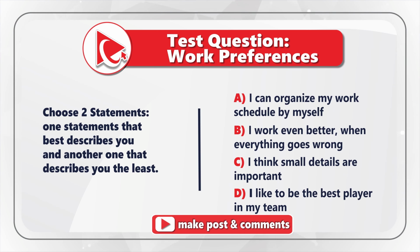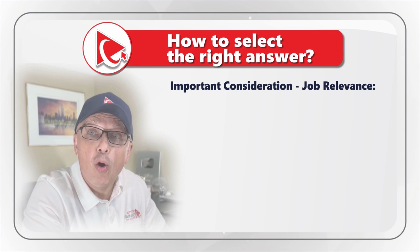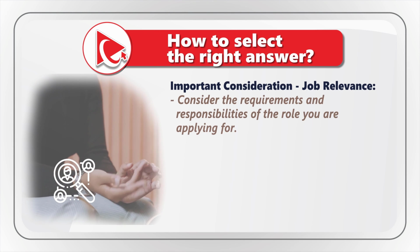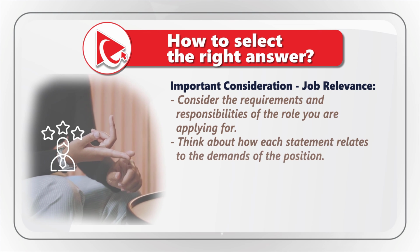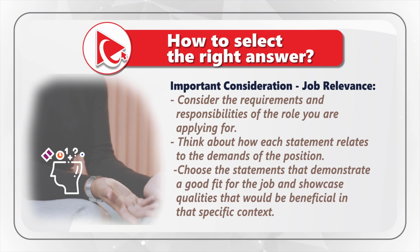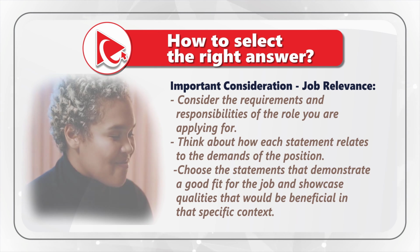Let's first look at the important considerations on how you can select the right answer. There are three important considerations here, and they all fall into one category: job relevance. You need to consider the requirements and responsibilities of the role you're applying for. Number two, you need to think about how each statement relates to the demands of the position. And last but not least, number three, you need to choose the statement that demonstrates a good fit for the job and showcases qualities that would be beneficial for the specific context.